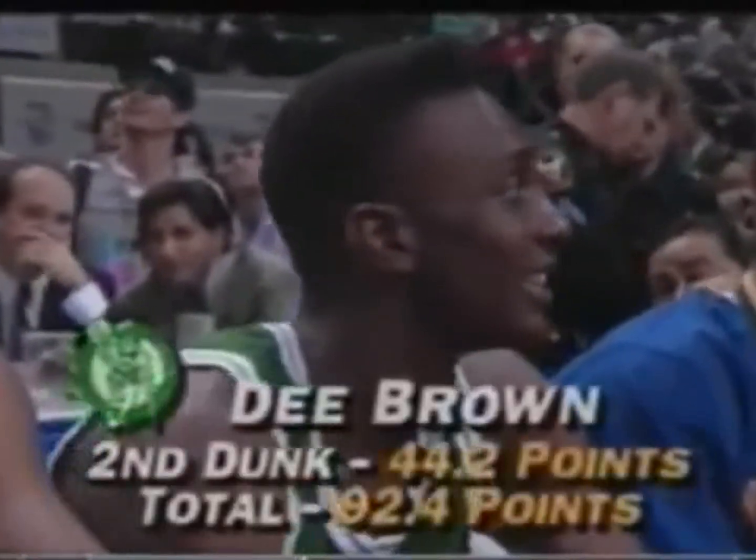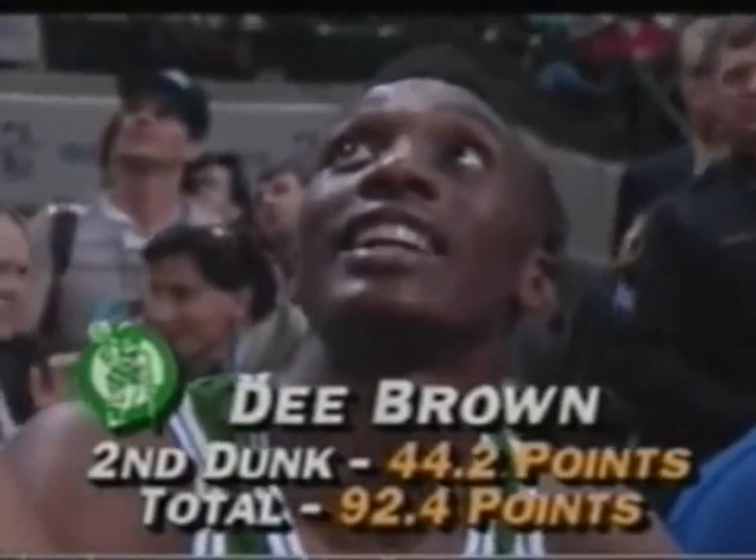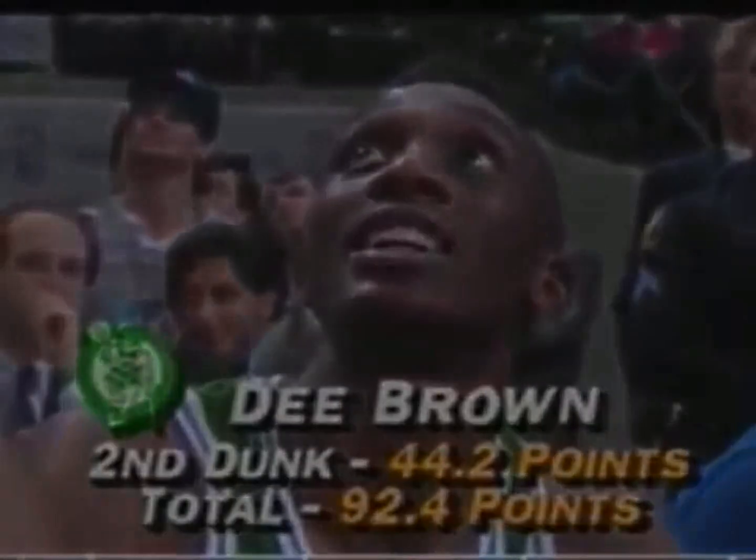Just landing would scare me. He's only 6'1". Look at that. That's unbelievable. 44.2. That's going to give 92.4. And that will put Dee Brown currently in third place. So it's Kemp, Chapman, Brown, and Kenny Smith with 90.8.